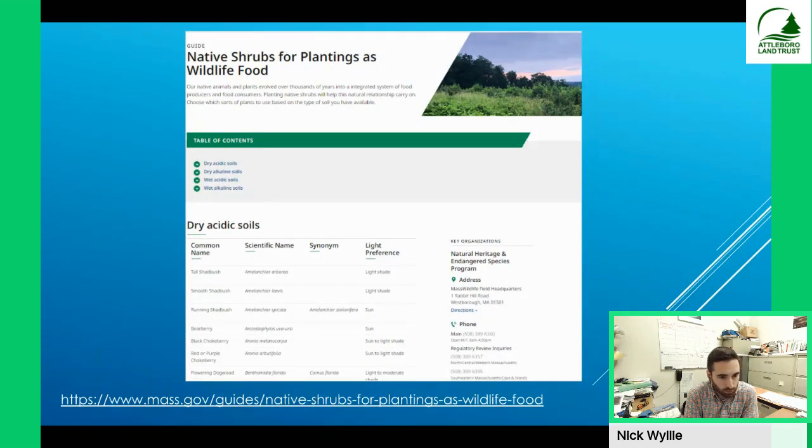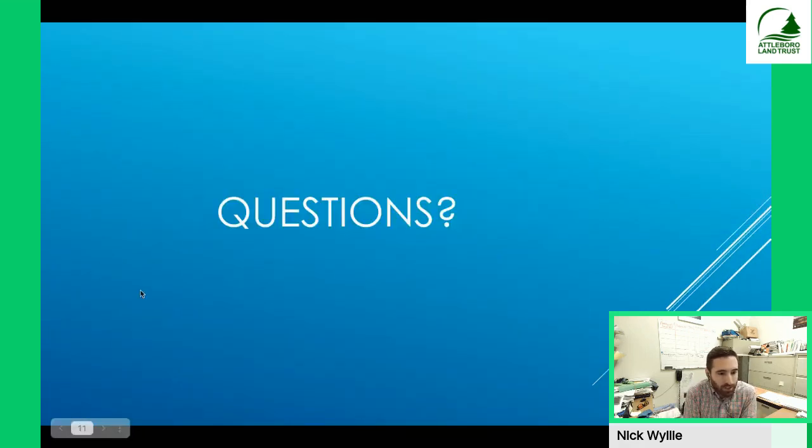And they also filter them out depending on the soil type. So whether it's dry soils or wet soils, they give you a good idea of what would be best to use there. So I've also provided the link to that below that slide. And I'm happy to share that with anyone if you email me as well. And additionally, I'm happy to share the list that I posted on the last slide too. If people would like to email me, I can provide that as well. And with that, I'll take any questions that people may have.